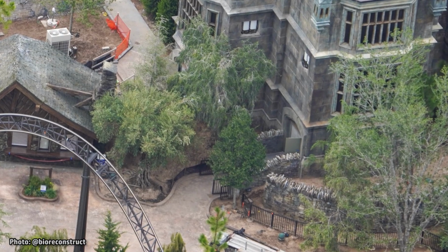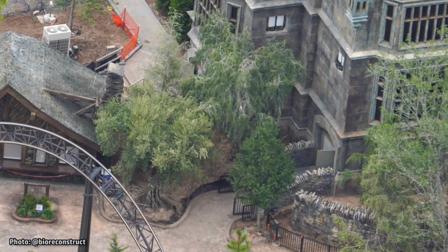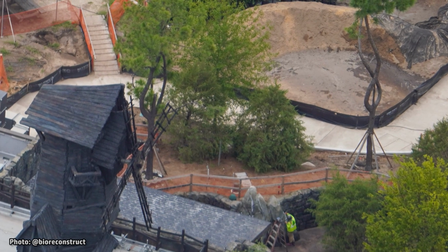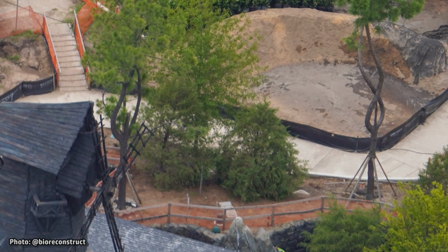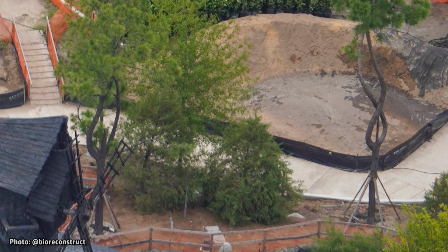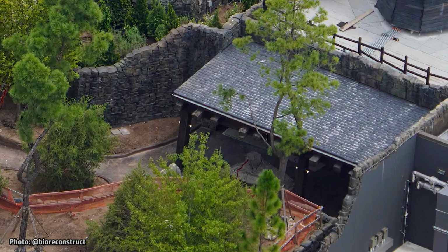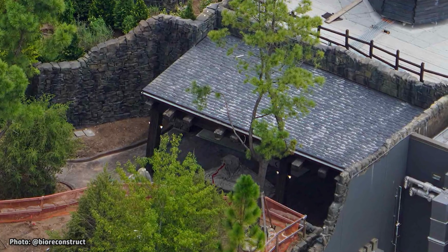Spooky trees have been added between the manor and the DeLacy's Cottage food stand. And these twisted trees can be seen near the Burning Blade Tavern, the land's windmill-themed dining location. These twisted trees can be seen near the restaurant's covered patio area.